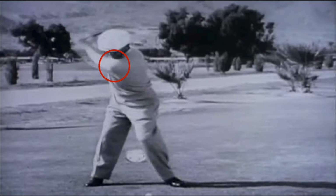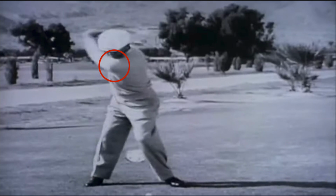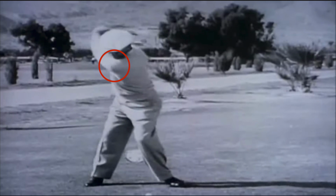And this is later. He gets his shoulder over his right foot. That's unbelievable. From his eyes, it must look like his shoulder is covering his shoelaces. My goodness. So that's a massive amount of shoulder turn over a pretty healthy amount of hip turn.